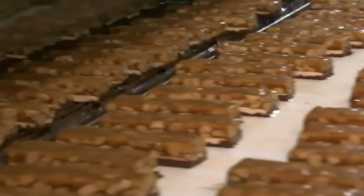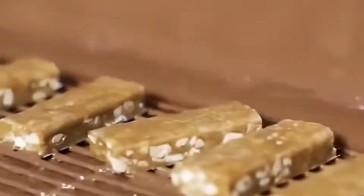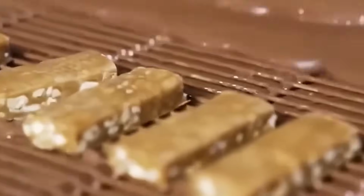This enrobing process involves a curtain of tempered milk chocolate cascading down over the moving bars. As the bars move through the curtain, chocolate coats the top and sides. A bottoming plate or chocolate pool beneath the bars coats the underside as well.